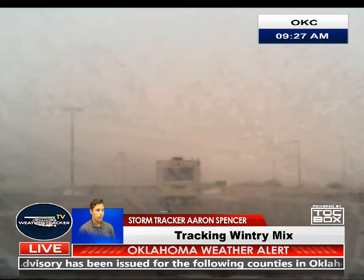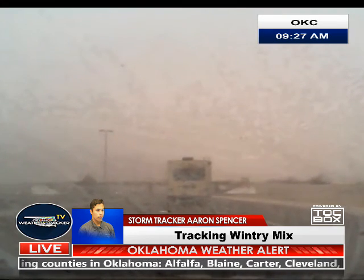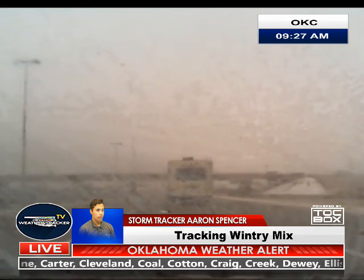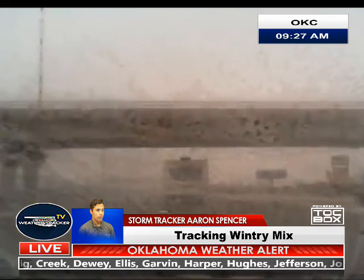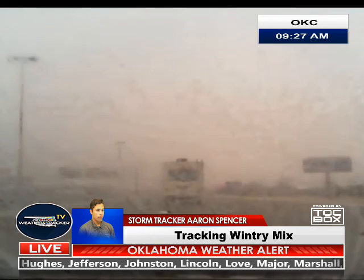We're going to go back to a radar here momentarily as well. We're going to take a look at radar here as well. Now, Aaron, tell me real quickly, because it looks like a lot of this activity is just about to be into the western sides of the metro. Where you are right now, are you getting any precipitation at all, or is it essentially all just kind of road spray coming up?